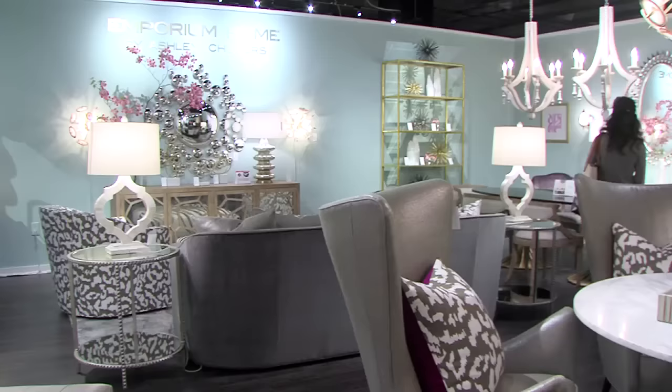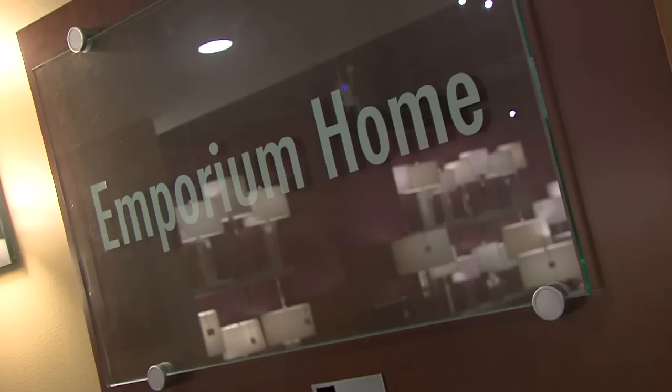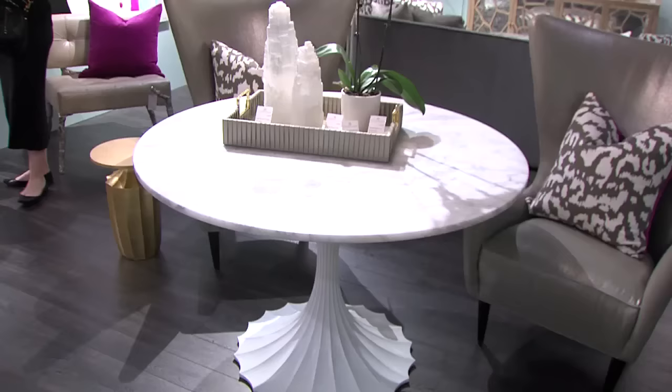We are at one of my favorite vendors. This is Emporium Home. You have style spotted yourself some things here that you're loving. Yeah. What's your first pick? Well, it's funny. Actually, this is one of my favorite tables. This one right here is the first pick.